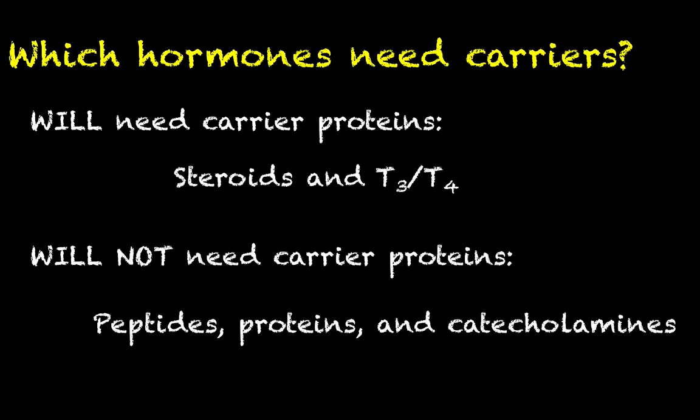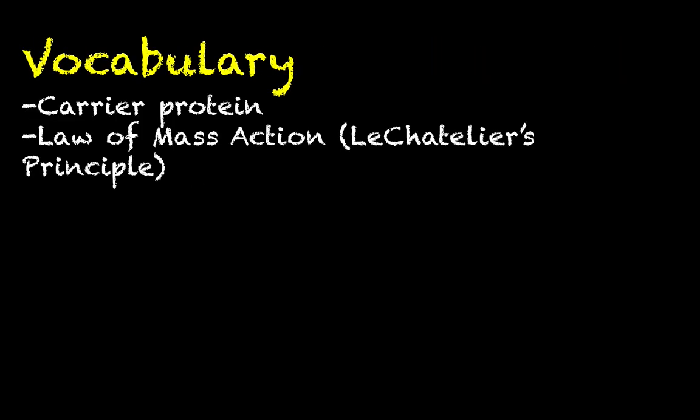So anything else is not going to need a carrier protein. Anything that is a hydrophilic hormone like peptides, proteins, glycoproteins, catecholamines, these are all very soluble, very hydrophilic hormones. They have no problem being transported through the aqueous blood plasma. So as such, they will not need carrier proteins.